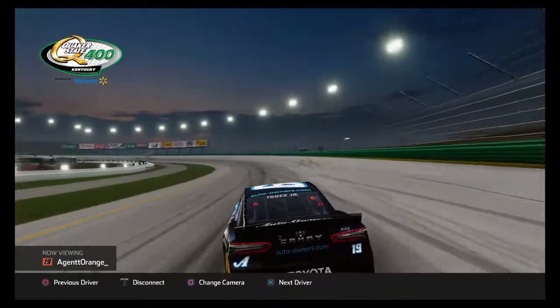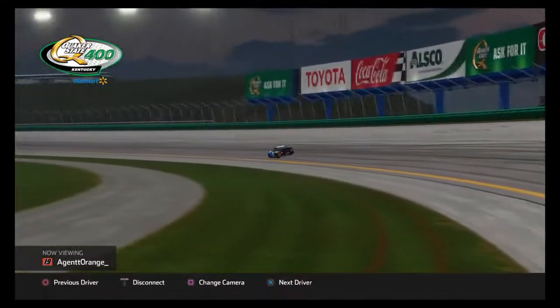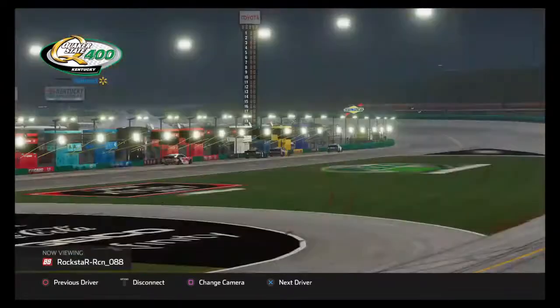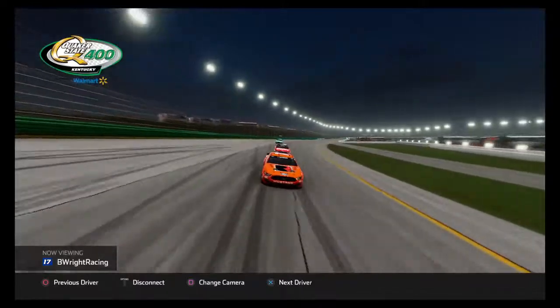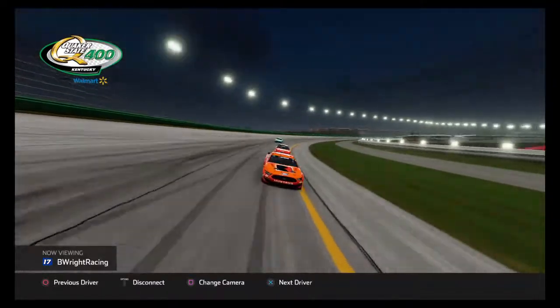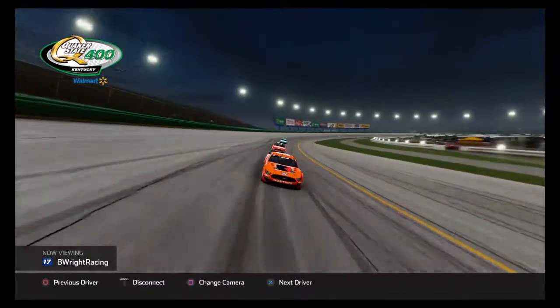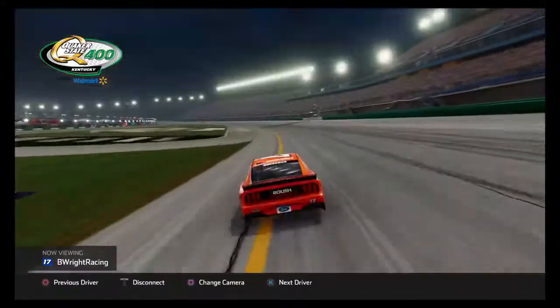So we're gonna see how everything kind of shakes out now here. Like I said, strategy is abound, as I do see a potential battle for P2 shaping up right here. Cyber has indeed caught the 17 of Brandon, and he is looking to see what he can do on Brandon, what kind of pressure he can put him under.